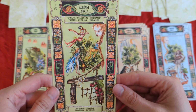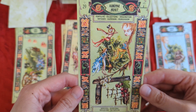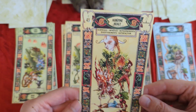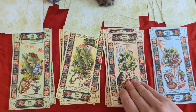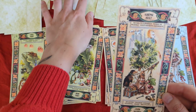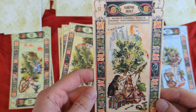With the 7s, we have hawthorn as our tree. Seven of fire. The cat is being a pain. All right, Catbert. 7 of earth.